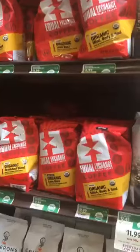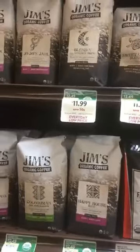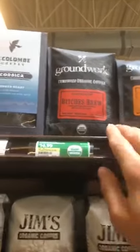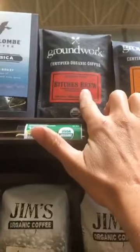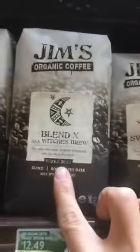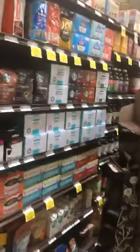I feel like I mostly live on coffee. This is my favorite brand right here, and Jim's. Those are usually the two that I pick, and then Groundwork as well. If I pick Groundwork, sorry, I pick this one and Black Gold. Those are the best. And then here I pick this and this one. And then these, honestly, all these are good. They're just a cheaper version. They all have super good flavors. So I really love those coffees.